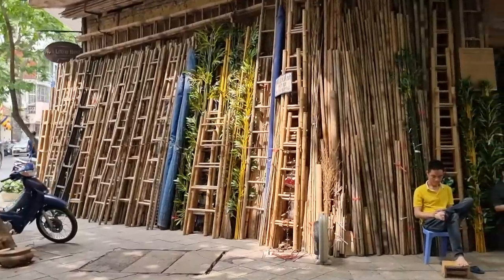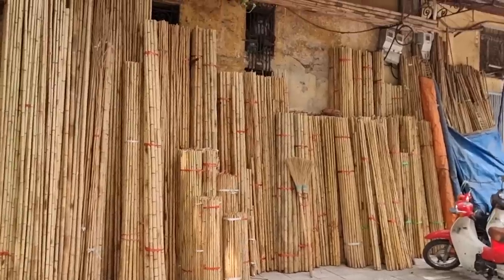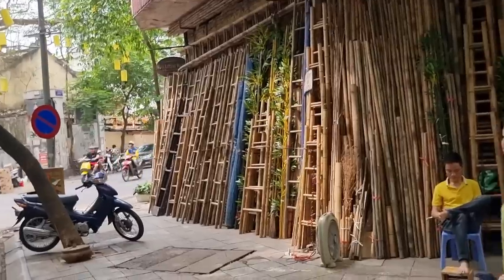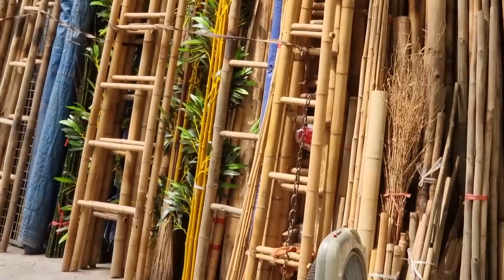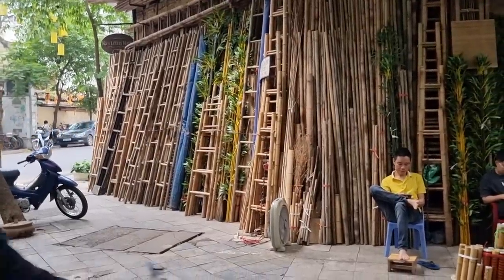Wow, guys, look at all these bamboo ladders. They're awesome. Love that. So much bamboo. I would love to buy a bamboo ladder to hang outside the bathroom of our pool to hang towels and stuff, right? Wouldn't that be cute? But we can have this made in Manila. I don't know how we would transport a ladder back to the Philippines.